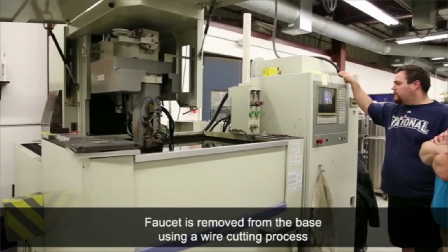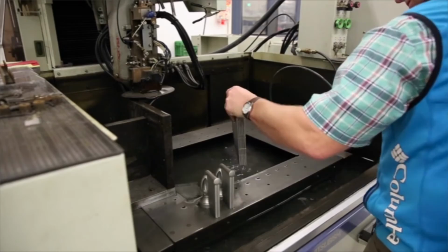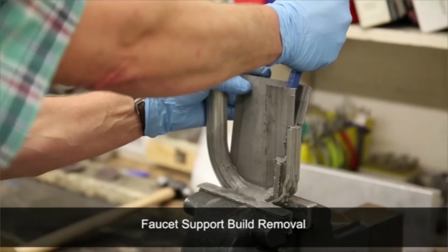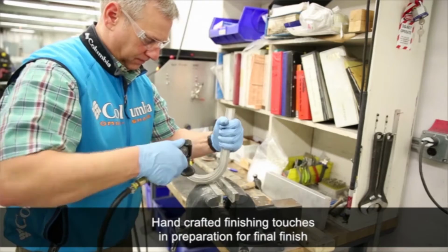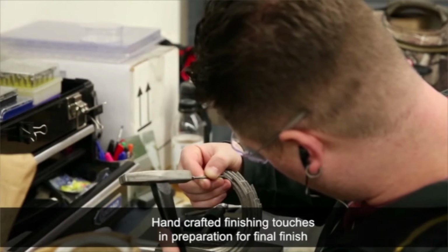This is the wire EDM that separates the parts from the build plate. And then there's hand labor. It's not all machine and computers. You actually have to break all of that out and deburr it. So the idea that we just press a button and it just comes out is quite far from the truth, quite far from reality. It may come at one point, but I think we're still pretty far off.